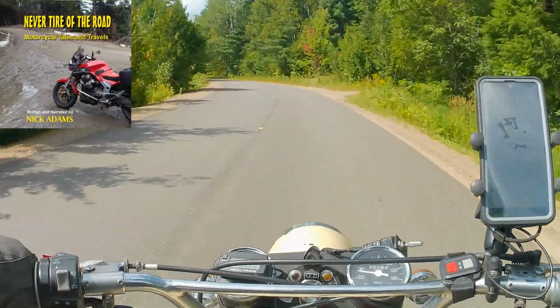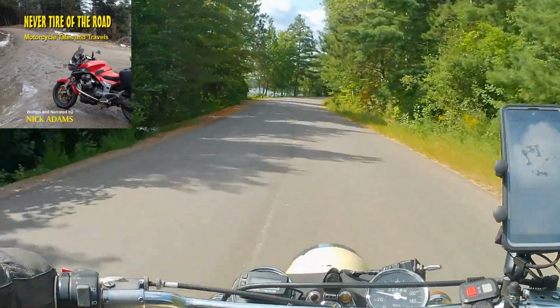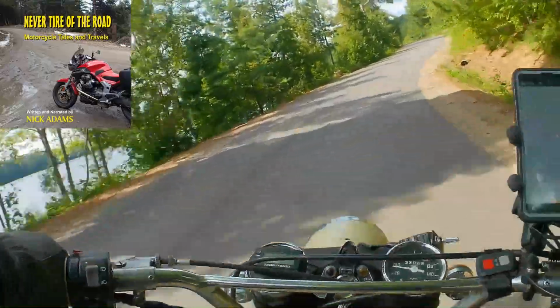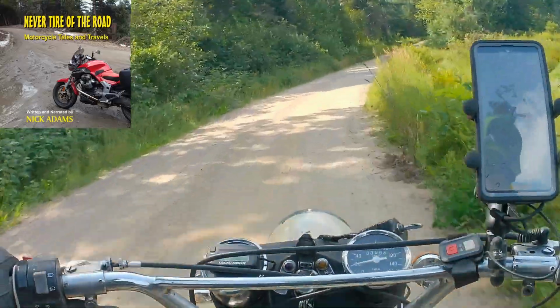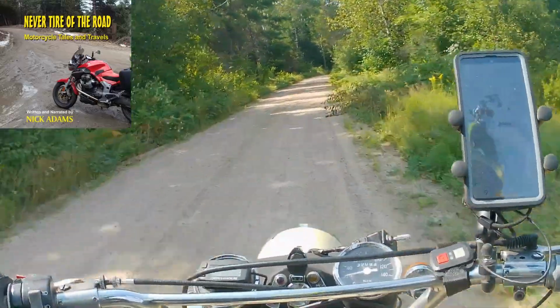This was wonderful. No need to speed to have fun, the bike swaying back and forth through the corners on a smooth surface with the water ever present on the left. It didn't last long. After a couple of miles, the road turned to gravel, at first a broad, well-manicured road that gradually narrowed into a single-vehicle-width cottage road.